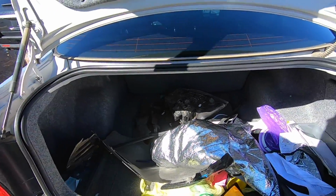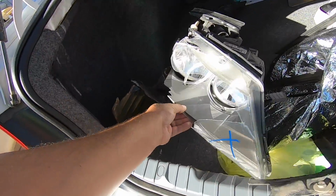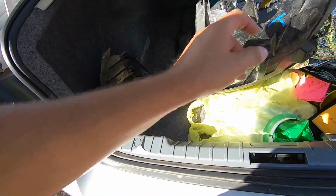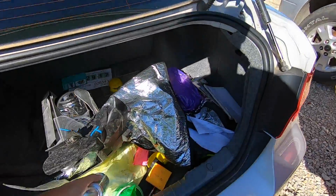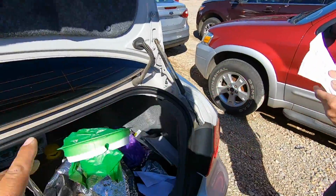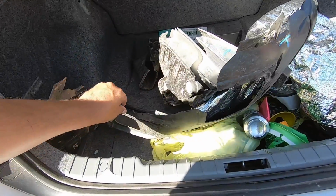Oh, there's your headlight right there. Oh, yeah, I told you. I told you. That's, yeah, that's done. Hey, need a beer? Thank you. Need a beer here. Have one on me. And when you're done, a Nemesis bag. Oh. Hey, there's your fender liner too. See what I mean? Sometimes you get some extra parts, you just glue them.